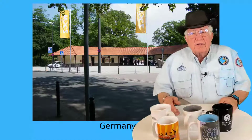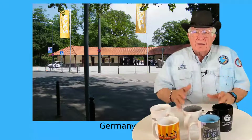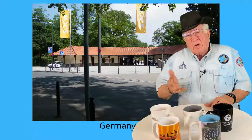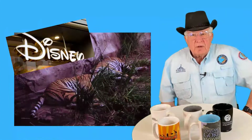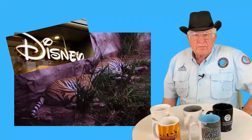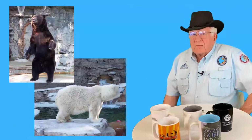I also have countless photographs in my collection to show anyone who's willing to sit down for a few minutes. Here's a few. While we were in Europe, we visited a zoo near Essen, Germany, and they had red wolves and all kinds of different animals on display. One of the favorite exhibits at the Fort Worth Zoo is the lions. Here's a picture of tigers at Disney's Animal Kingdom in Orlando, Florida. The St. Louis Zoo is known for its bears. They have big black ones and big white ones.